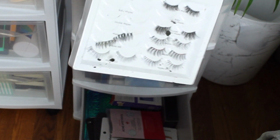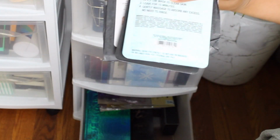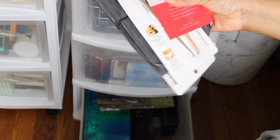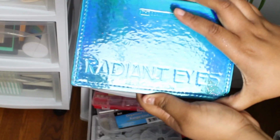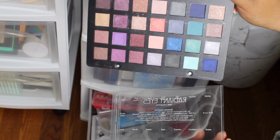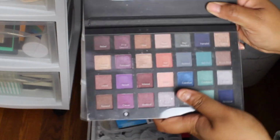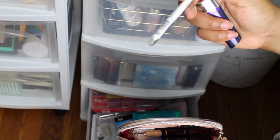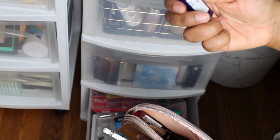I have this pack of lashes from Ardell. Some different things like acne spot dots, face masks, the shaving thing. I have this palette, this was the one that I got from Ross. That's supposed to be a Natasha Denona dupe, but the eyeshadows in here are so bad. And then I also got sent this by Rimmel London a couple of years ago, and it's this rose gold packaging. They sent over this Invisible Moisture Renew Universal Transparent Lip Liner, and also this Rimmel lipstick in the shade 260 Berry Rose.